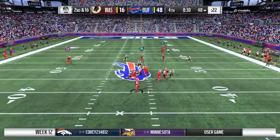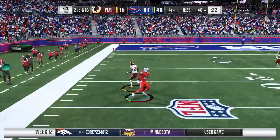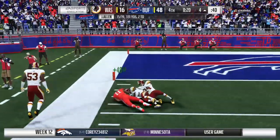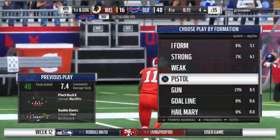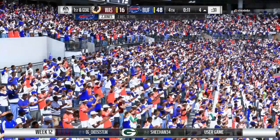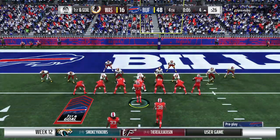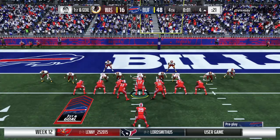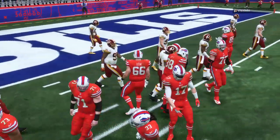And Allen is actually going to throw it here. The left side completion to Jones. And he takes it down deep into enemy territory. A big play here for the Bills. 48 yards. There will always be a place for methodically marching the ball downfield. But when you can pick it up in big chunks and strike like that, have explosive plays, that's often the difference in winning and losing.